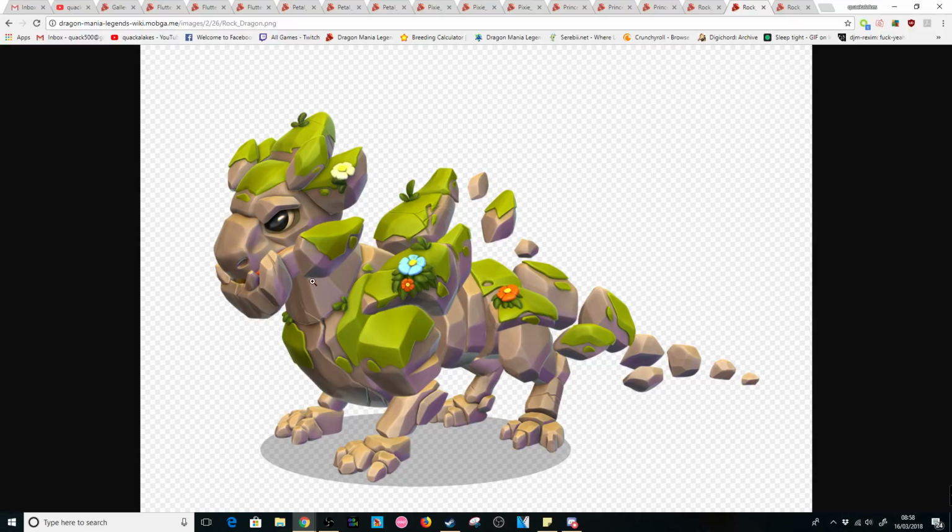The only thing that kind of freaks me out is his teeth, because they're not really teeth, they're just more rocks. So I'm not really sure what he eats. Maybe it's in his bio somewhere. But I like the little flowers on him as well. And then his egg is literally just a rock, which is fine, because he's just a rock at the end of the day.